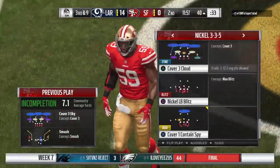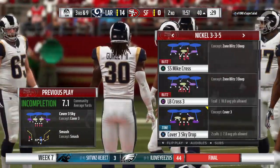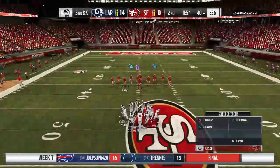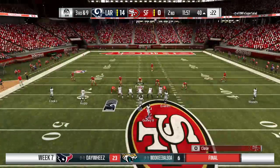Didn't have a receiver open downfield, and as it turned out, couldn't even find his outlet man because of the coverage. It was way too tight. Unable to find anyone open. If they want a first, they need to get the football to the 32 here on third down.